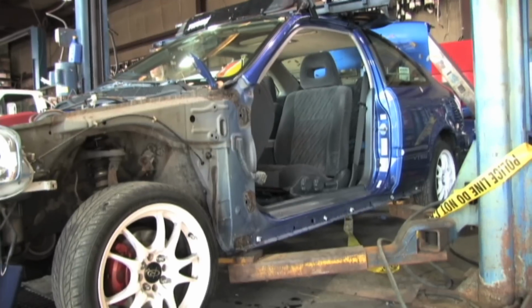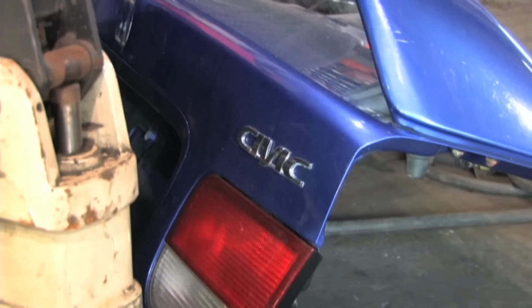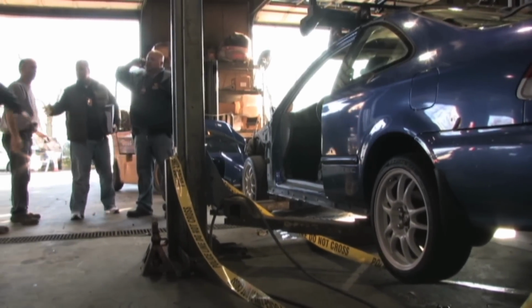So he's going to find his car like this, or? Yeah, pretty much like this, except for the transmission. The transmission's coming out. In order to get the transmission out, they're going to have to remove the engine. So the engine's going to be sitting on a block somewhere too. This is probably the fifth or sixth one in the last month.